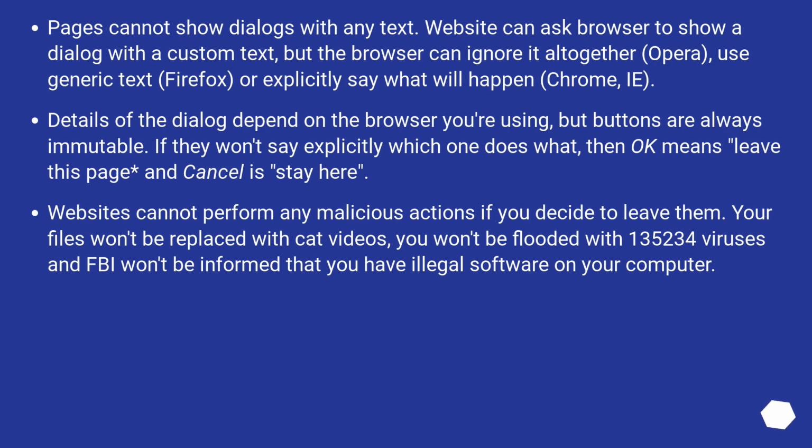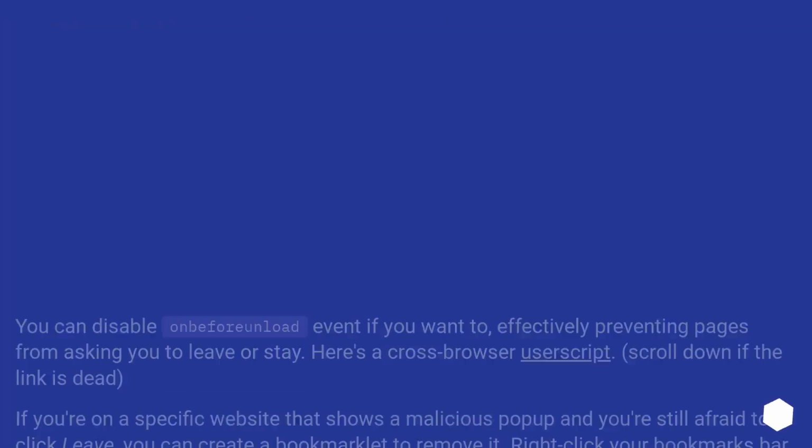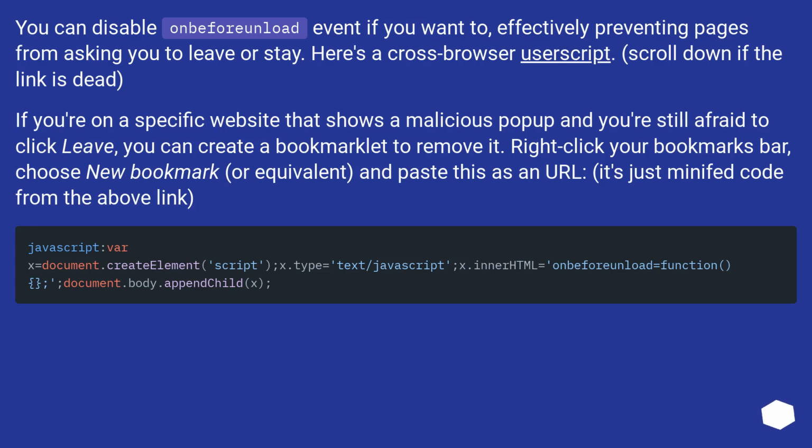Websites cannot perform any malicious actions if you decide to leave them. Your files won't be replaced with cat videos. You won't be flooded with 135,234 viruses and the FBI won't be informed that you have illegal software on your computer. You can disable the onbeforeunload event if you want to, effectively preventing pages from asking you to leave or stay.